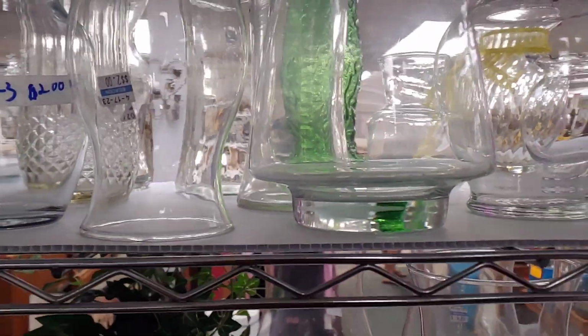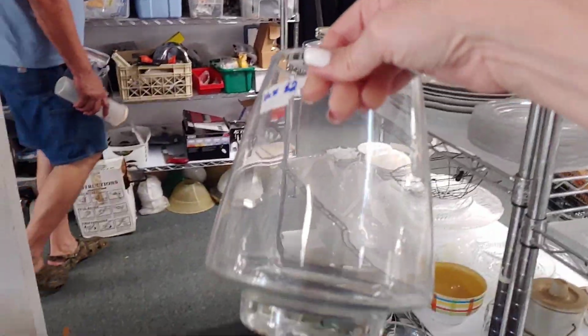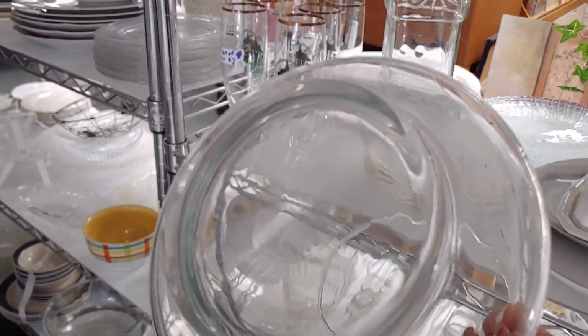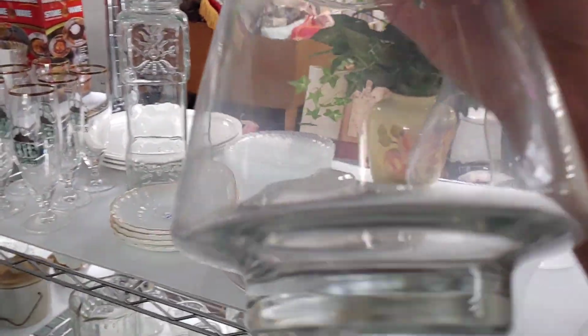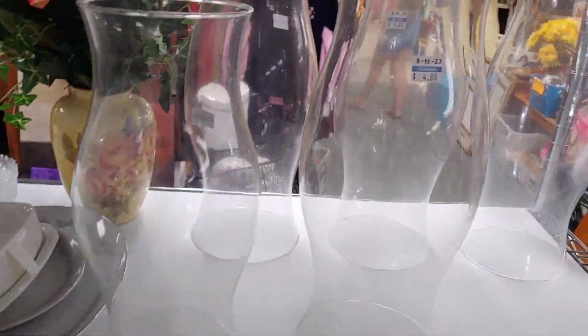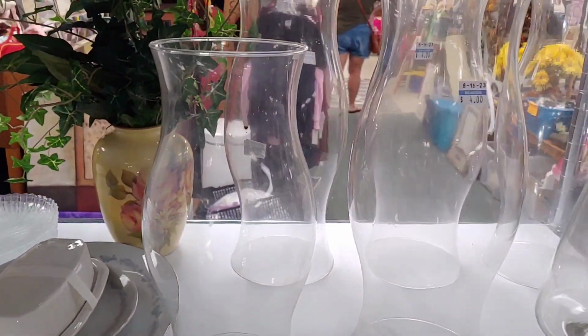Thought I would check over here in the clear vases. I don't usually pick up clear vases, but I like the shape on that one. I think that's got a cool shape to it. And I've got some decor that I think would look really nice in that, so I think I'm gonna get that to put that decor in. Look at all these tall ones. Those are really nice.